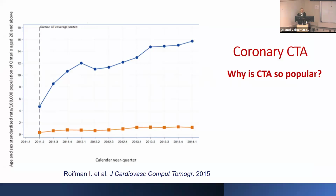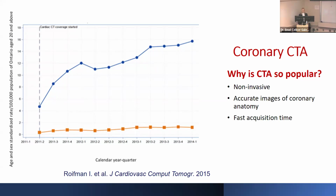And why is CTA so popular? Because it's non-invasive, and we get accurate images of coronary anatomy in just 2 minutes, plus additional surrounding tissue, such as the aorta, in many places at the same time, with fast acquisition time. Technology has become sophisticated over the last 20 years. Cardiac CT was introduced in the 70s, and now we are able to acquire images in one single heartbeat. And the Cardiac CT Society has worked really hard and gathered really nice data, and the published article rate is much higher than for other imaging modalities.